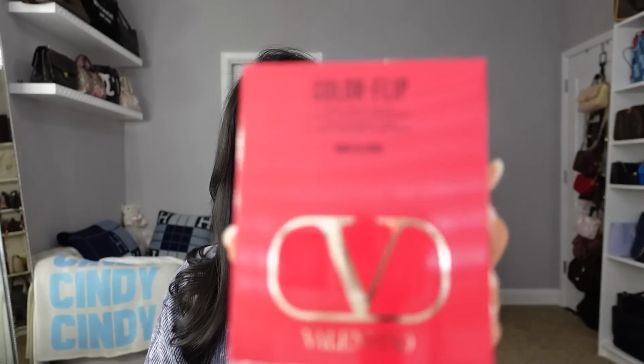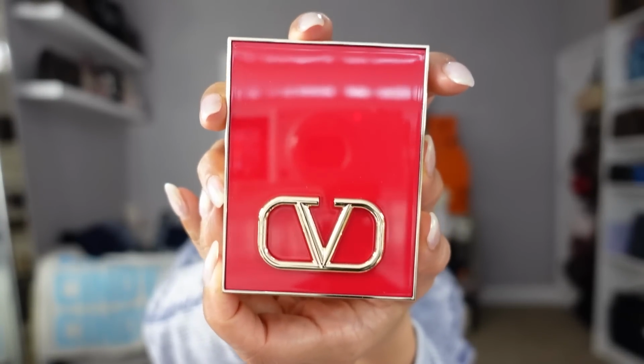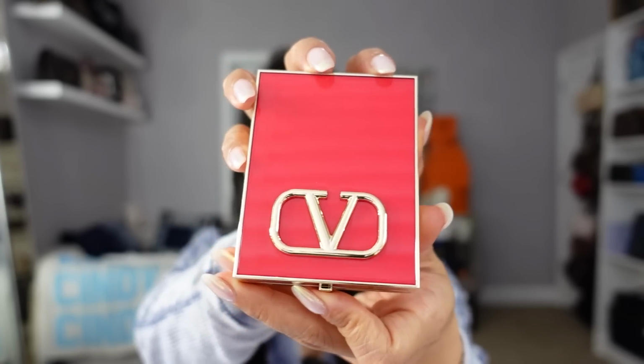And then I had to get a new eyeshadow palette. I've really been liking Valentino Beauty. I like their foundation, their primer, their perfumes, of course. But I got the Valentino Color Flip Multi-Use Eye Palette. This is the box it comes in, and this is the palette. It is so cute. It's got the little Valentino logo.